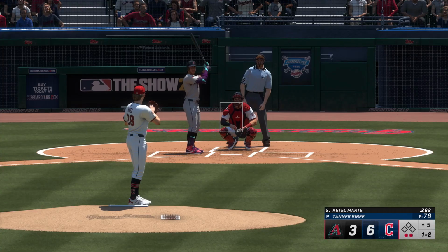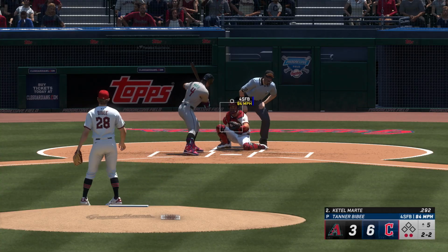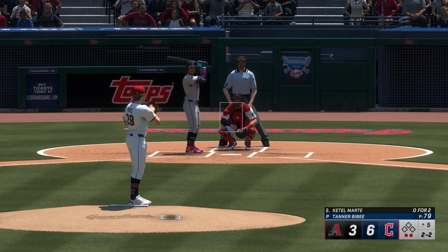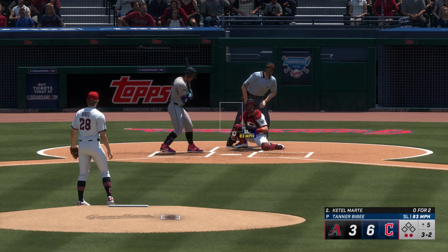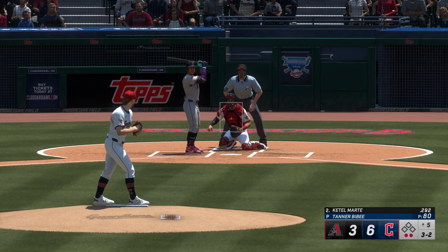Miguel, trailing by 3, and we're at the top of the 5th. And that's a little bit high, and the count is now even up. Really good take, especially with two strikes. That one just misses. He's really tightening up his hitting zone with two strikes here. I love it.